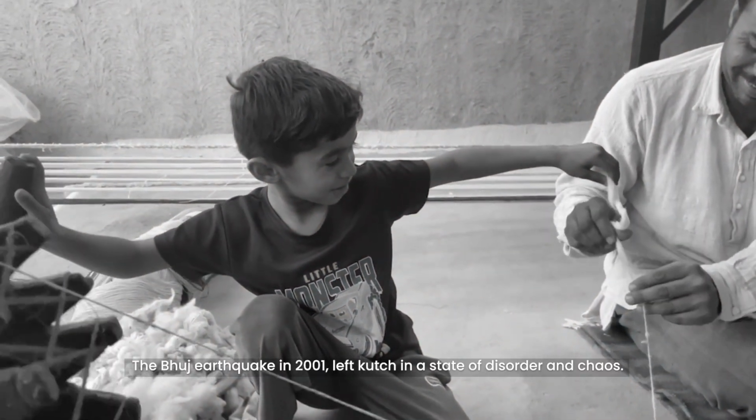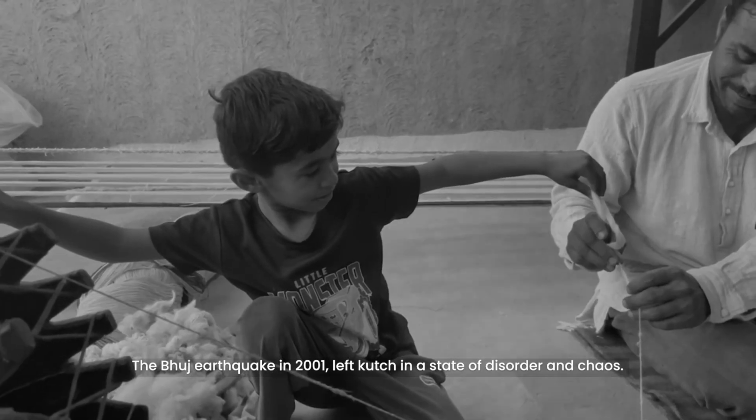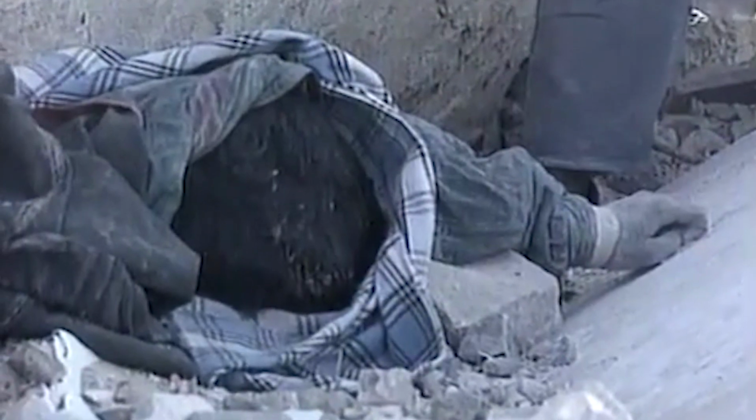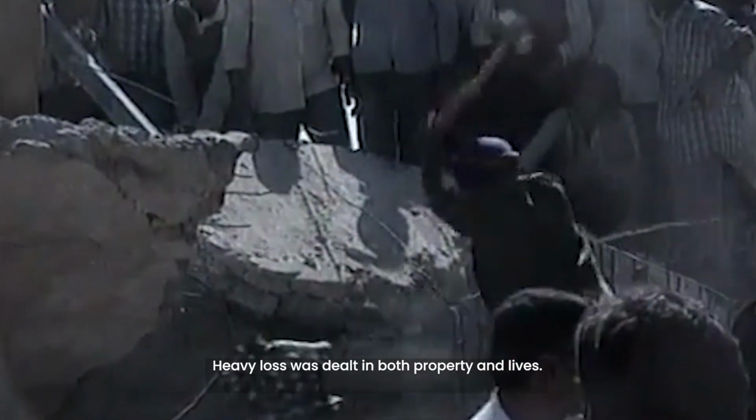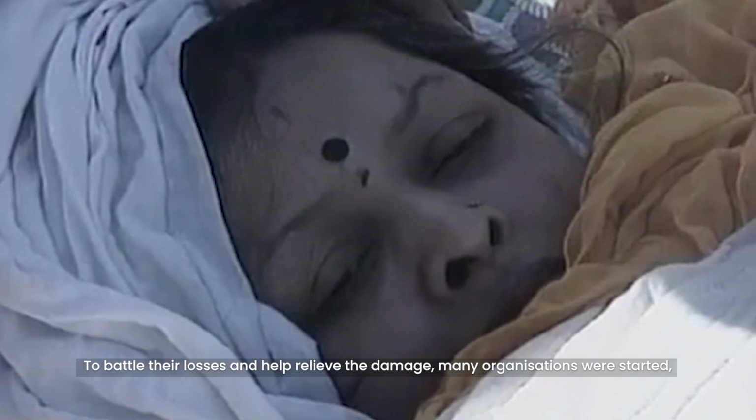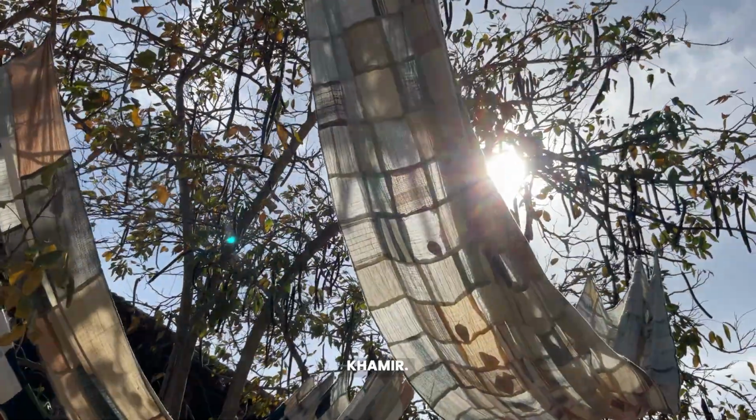The Bhuj earthquake in 2001 left Kutch in a state of disorder and chaos. Heavy loss was dealt in both property and lives. To battle their losses and help relieve the damage, many organizations were started, and one such organization was Khamer.